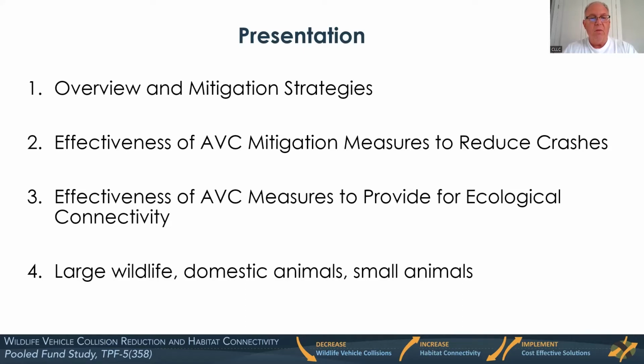And then we look at both large wildlife and domestic animals, primarily large ones such as livestock, cattle, horses, as well as domestic animals that escape and are considered feral, so wild horses and wild burros. And then lastly, we have a section on small animal collisions and potential mitigation measures.